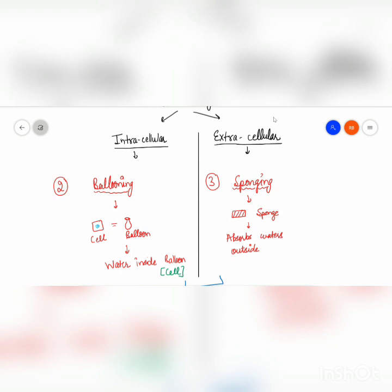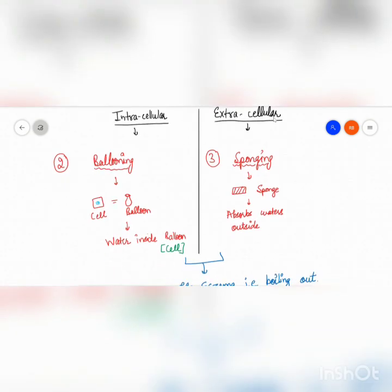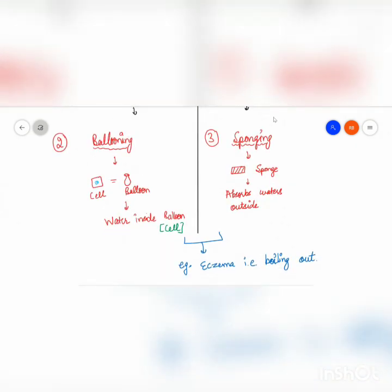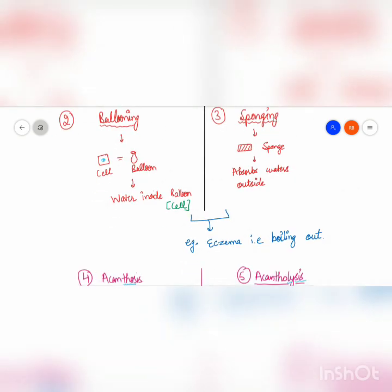So if you fill the balloon with water, that means you fill the cell with water, there will be intracellular fluid accumulation, that is known as ballooning. Okay, water inside the cell. Then extracellular, like a sponge. You remember like a sponge. Sponge absorbs water outside. When you squeeze it, it gives away all the water. So sponging is extracellular. The classical example for both of these conditions is eczema. Eczema literally means boiling out, inside and outside both.